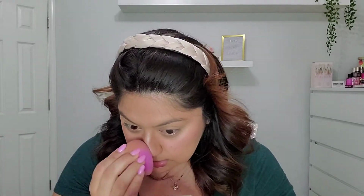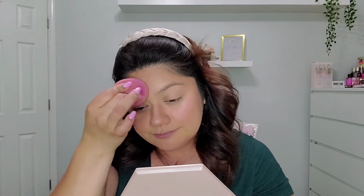And, ooh, she bright. She bright. I mean, but it's blending out okay, so it's not looking too weird or intense. But I could have gone a darker shade for sure. It's okay. Maybe had I gotten the right shade, I would have felt a little bit better about it.